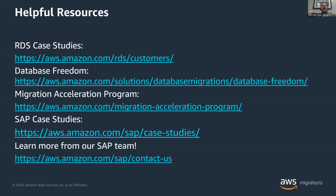In addition, I didn't mention this earlier, but if you are looking to move off of a commercial engine, say SQL Server or Oracle, to an open source engine like Postgres or MySQL, we have a program called Database Freedom where we'll actually pay for resources to help you with the migration. We'll have a ProServe engagement where they'll help with the analysis and convert your database schemas over to the new open source engine, and we'll help defray the costs. If you're looking to migrate general workloads, we have something called the Migration Acceleration Program.